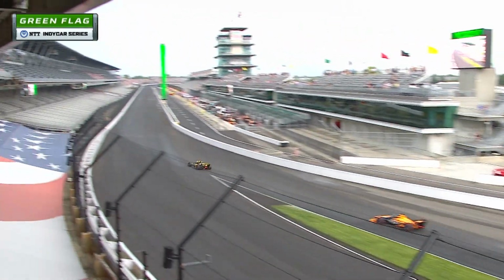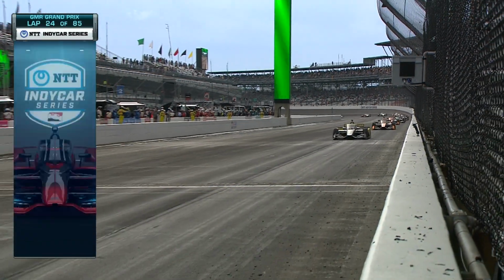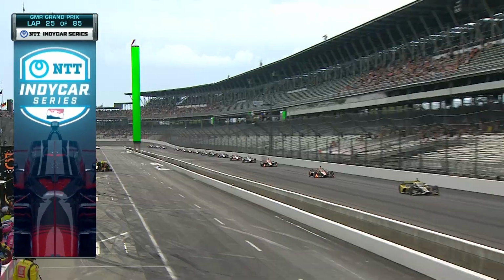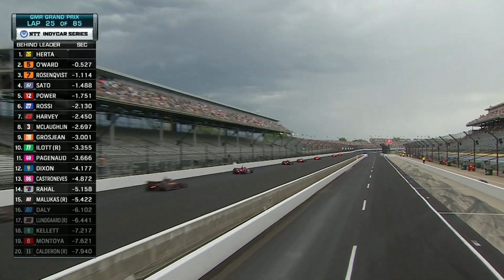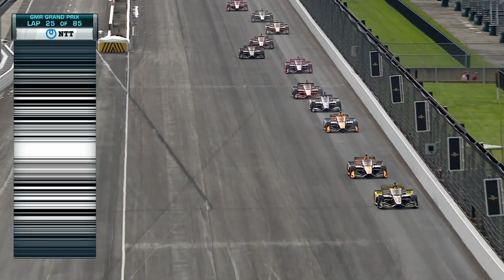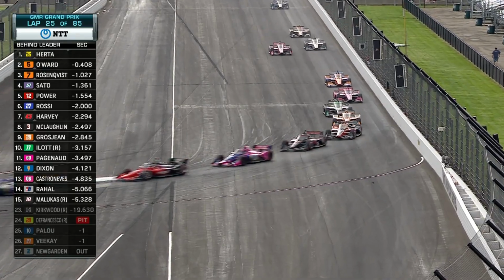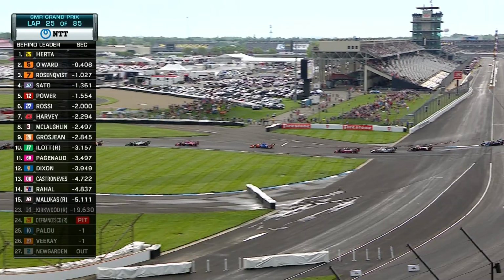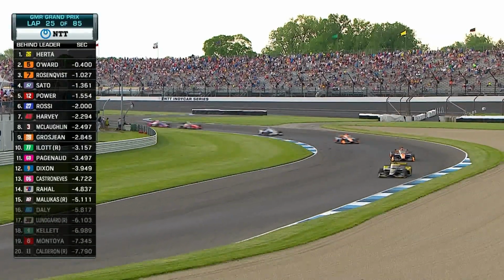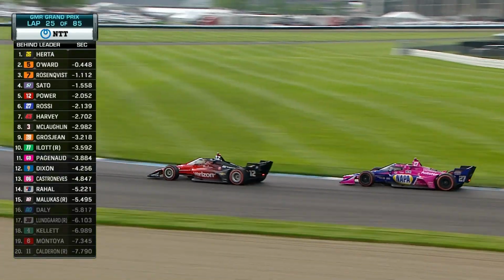Colton Herta has been getting huge jumps on Pato O'Ward, and I think for good reason, because like I said, Pato seems to have the straight line speed, so Colton knows that and is doing everything he can to gap that Arrow McLaren driver on the restart. He nearly got the pace car on that one as he manages to hold line going into Turn 1 there. It's Honda versus Chevy at the front. Honda powers Herta, Chevrolet powers O'Ward, and Chevrolet has dominated this season as far as victories.